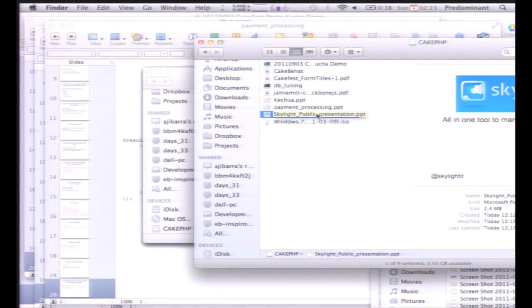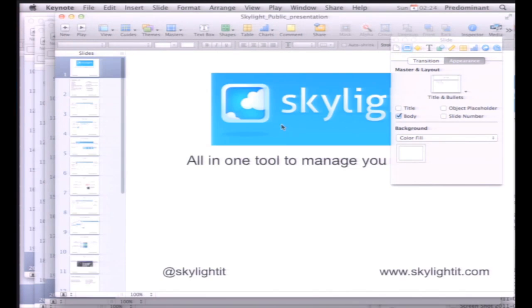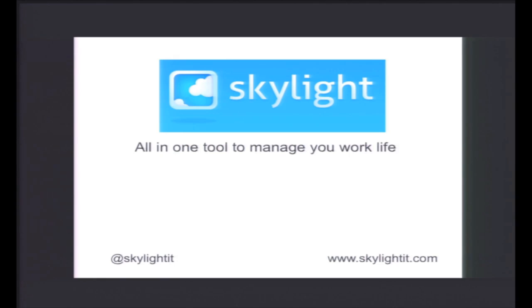Skylight. So start whenever you're ready.